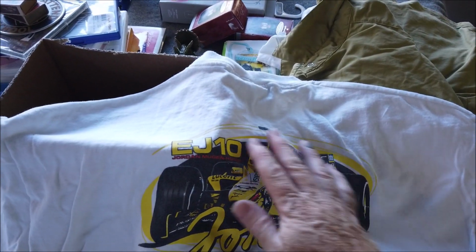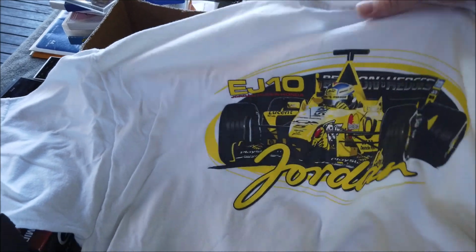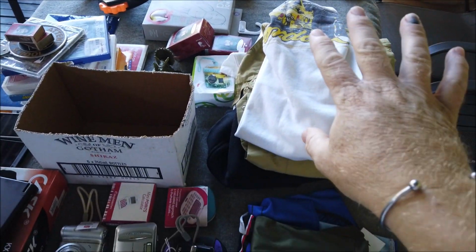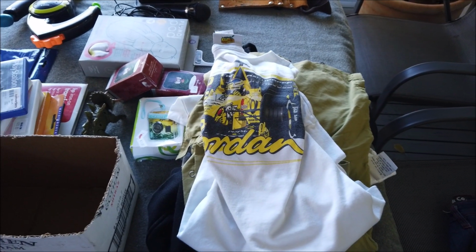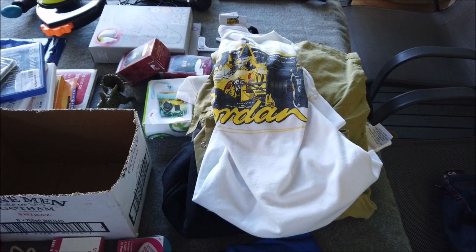Now, she's seen a bit of use, but it's clean. There's no stains, no rips, no tears, nothing like that. So, to a Formula 1 collector, I reckon I'll get 30 for that. I seem to find anything like that, I think that's unusual enough because it's cigarette advertising, and in Australia you can't advertise cigarettes, so that's unique enough that it'll appeal to somebody in that respect.